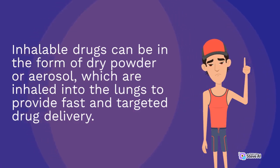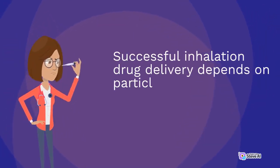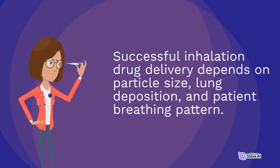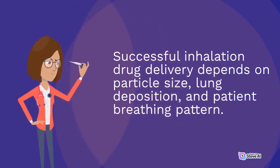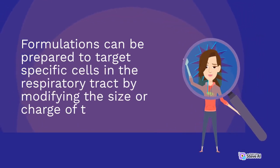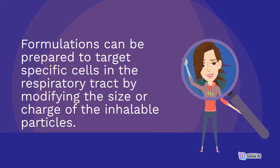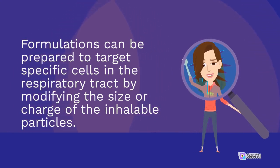for the lungs to provide fast and targeted drug delivery. Successful inhalation drug delivery depends on particle size, lung deposition, and patient breathing pattern. Formulations can be prepared to target specific cells in the respiratory tract by modifying the size or charge of the inhalable particles.